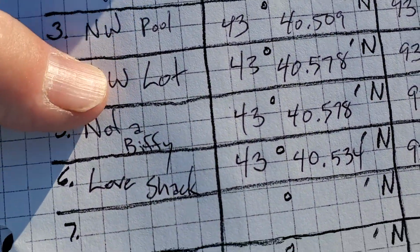Okay, Love Shack. 43 degrees, 40.534. And the other number is 93 again, of course, 20.950. I'll let you see that. Okay, Love Shack.